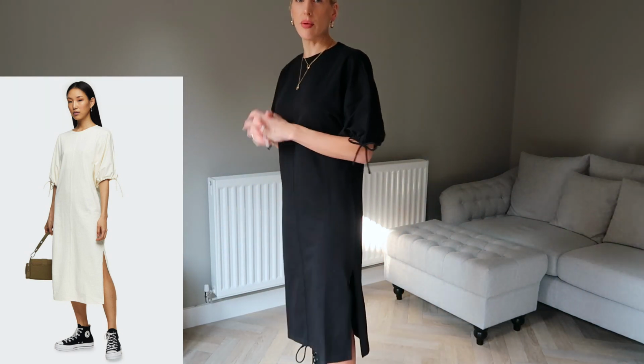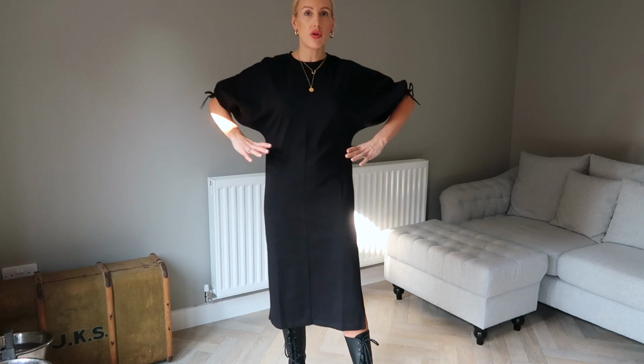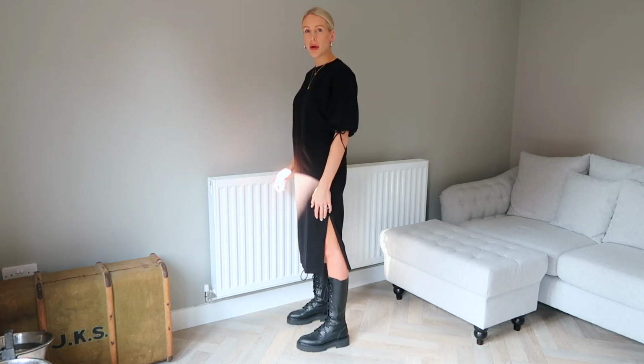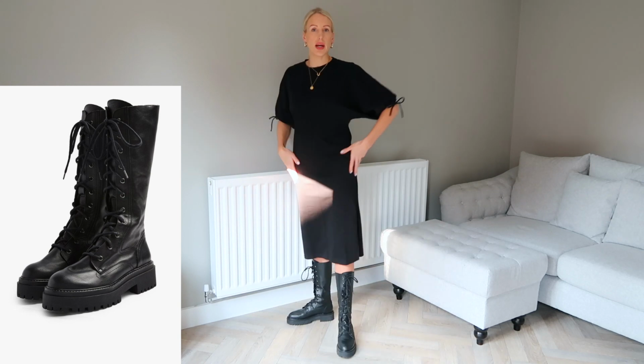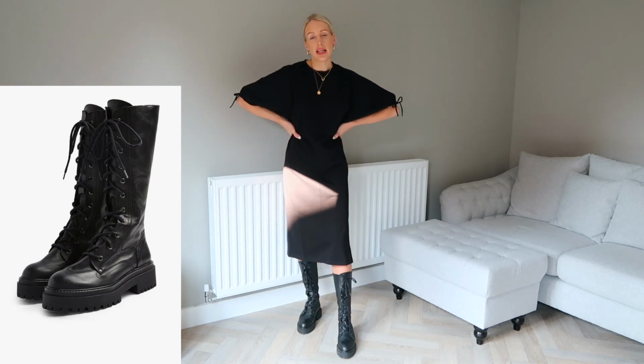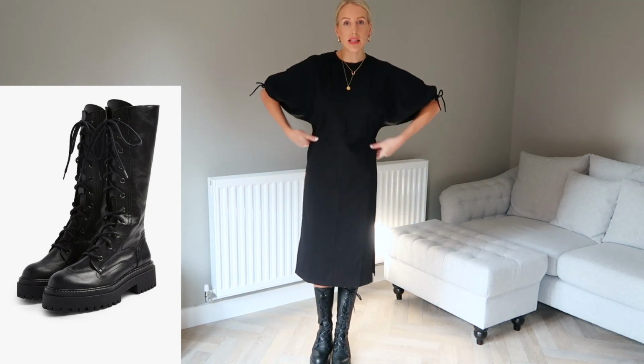But these are the type of dresses I wanted to go for, more of a loose fit that you can just chuck on, feel really comfortable in. Don't really know if it does anything for the old figure. What I'm going to do is grab a belt to just pop around so we can see what it would look like with the waist cinched in. And I also have on my Topshop lace up boots that I love. I'll do a little close up of them in a second. But yeah, that is the first dress.